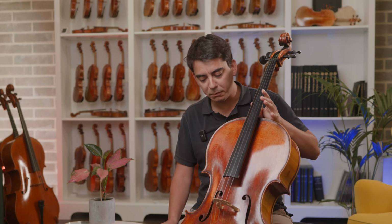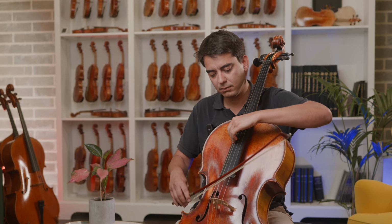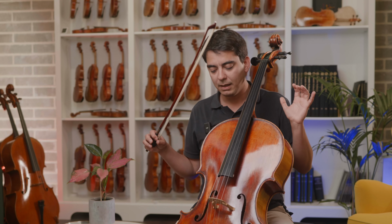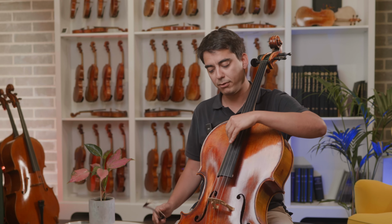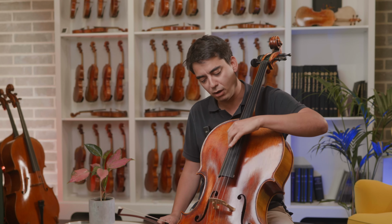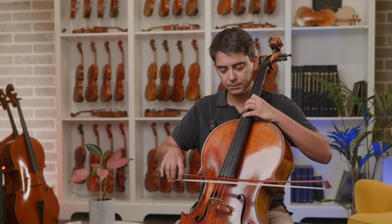So I picked this cello because it has a particularly present wolf. If I look for it, you'll see it's there. Okay, now I'm not going to put any wolf tone eliminators yet. We're just going to find ways by adapting our technique, see if we can live with it. In this case, the wolf tone is around the F, and it's present both on the C string, which is not very common that you have to play up there, but also on the G string.